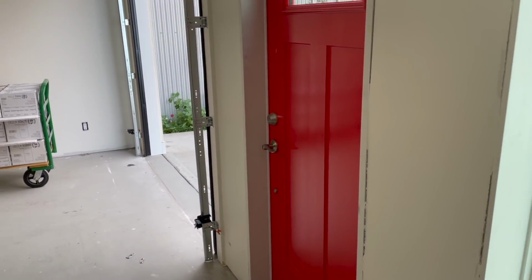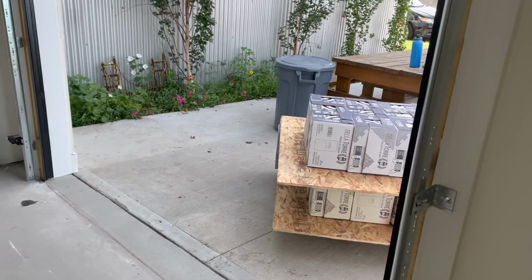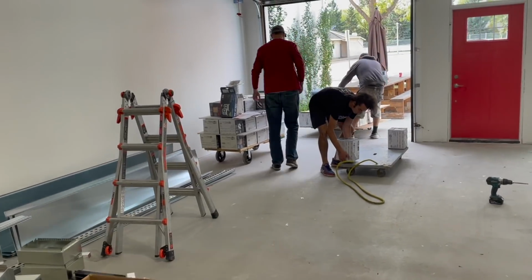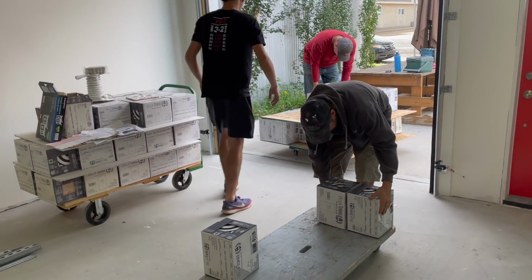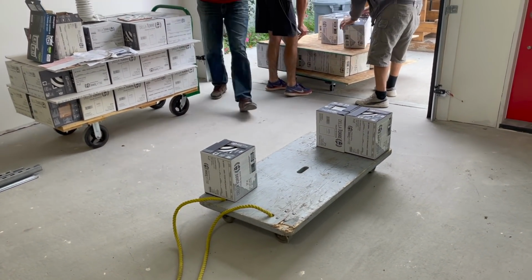Here comes a big load of tile. That looks like she's got some weight. You guys need a hand? There goes the wheel. I had a backup cart in the garage. We tried pushing up there, but it wouldn't go very far. Oh, that ought to come in handy. That's a pretty good sturdy cart.